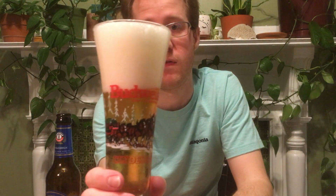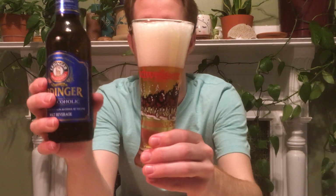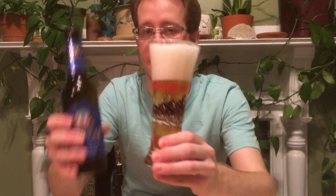I kind of tipped this bottle upside down, but all the yeast sediment is really stuck on the bottom. It's very pale. The head is big and billowy and thick, like you'd expect from a Hefeweizen. But when you look at it, it almost looks like a Pilsner. I guess it's not as crystal clear as an actual, filtered German Pilsner. But we'll see if I can get some of that haze on the bottom eventually in there.